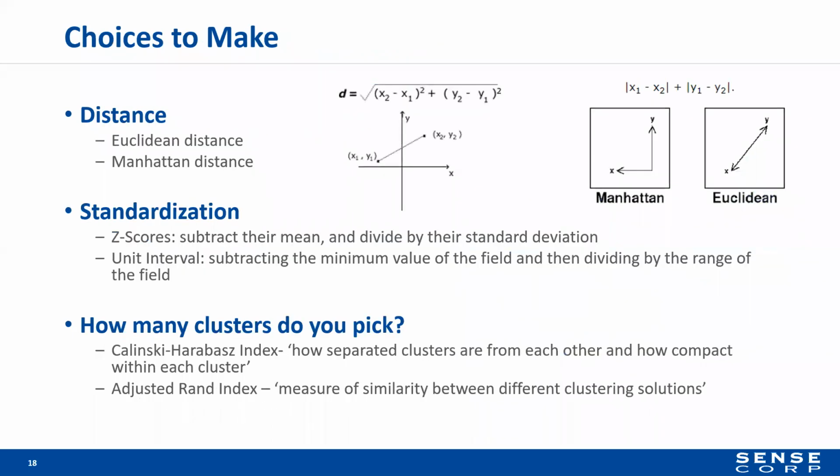When you are clustering, there are some choices you need to make within Alteryx, and also just when using clustering models in general. These are the main choices you have to make in Alteryx, and what I'm going to show you today. First, distance: you can choose what type of distance measure you're going to use. When you're using the k-means model inside of Alteryx, it uses the Euclidean distance, so that's what I'm going to show you today.